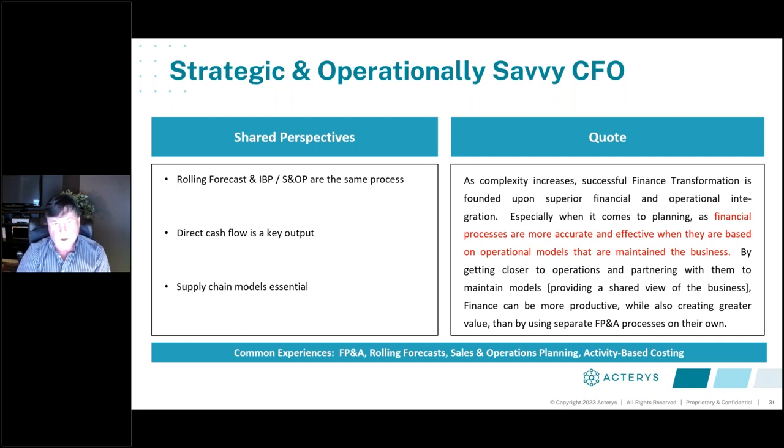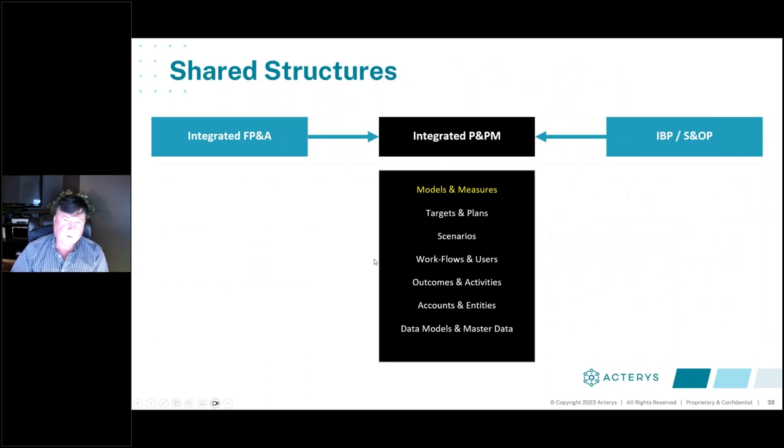So if you're an operationally savvy CFO, one of the things you're going to know is there's no way in hell that you're going to be able to do really good direct cash flow forecasting without a supply chain model. Not going to happen. Or at least bills and routings. So when you think about it, right out of the box, the vast majority of FP&A tools don't have these capabilities. These general purpose tools really aren't supporting the needs of manufacturers.